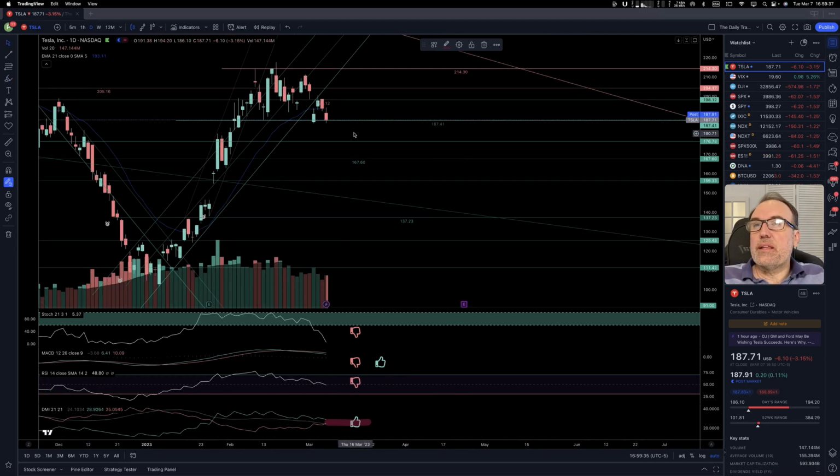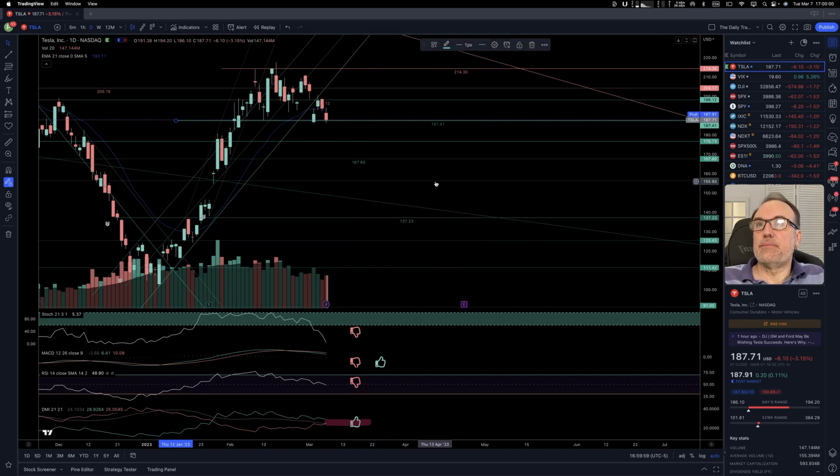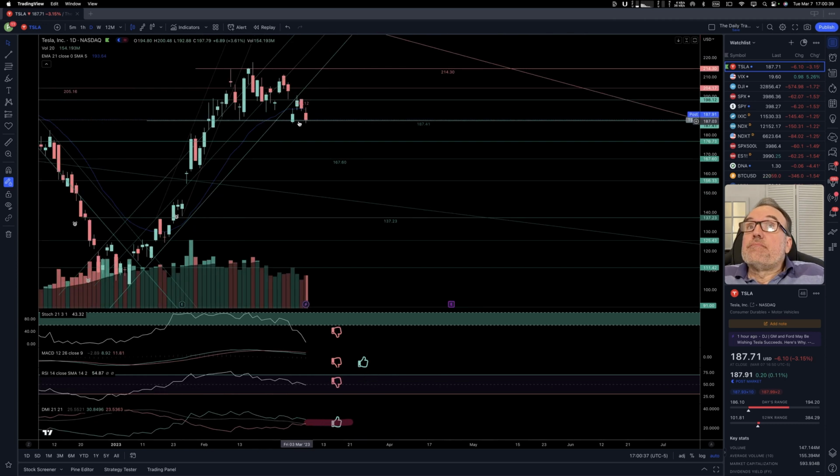For those that have good eyes, you have noticed that I repositioned my support at 187.41. It was no longer at the right place, so I had a label at 187.41, but I think I moved it inadvertently. I need to start locking these trend lines. Yeah, we are still above 187.41. We are still above it, barely above it, but we are still above it.